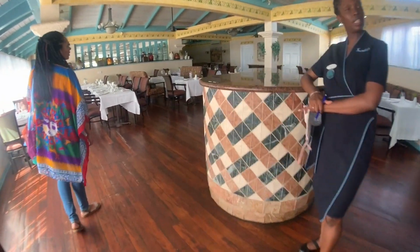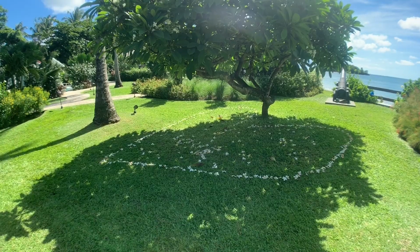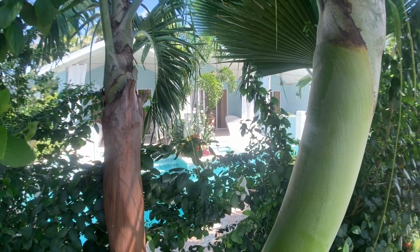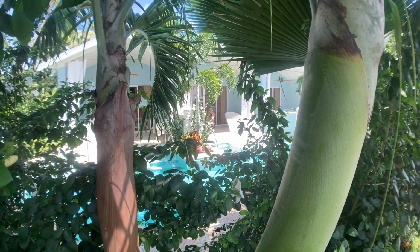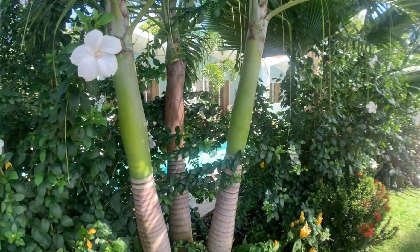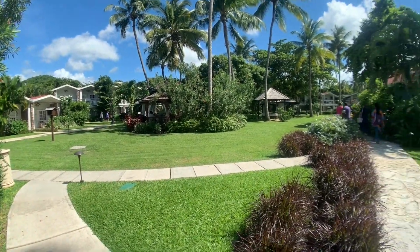Italian restaurant. You see the flowers. These are more private because you have all this vegetation surrounding you, so people can't walk by. And this is a sample of one of the places you can get a massage.